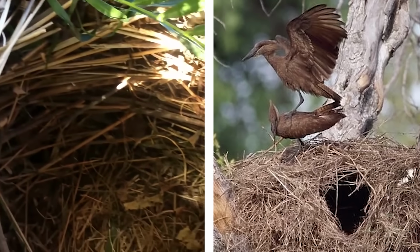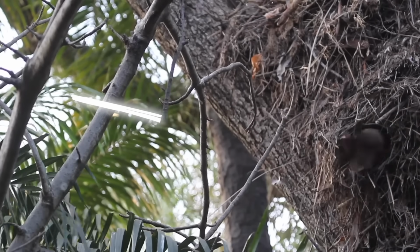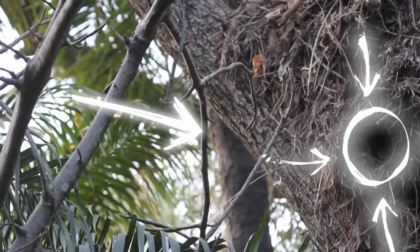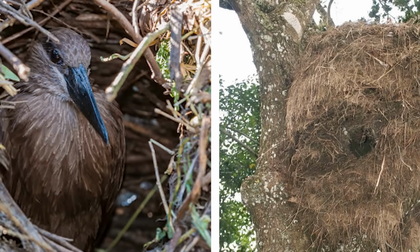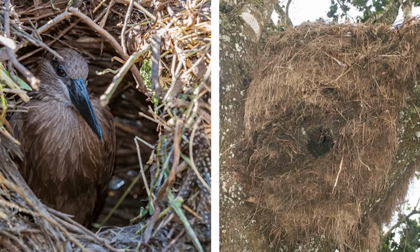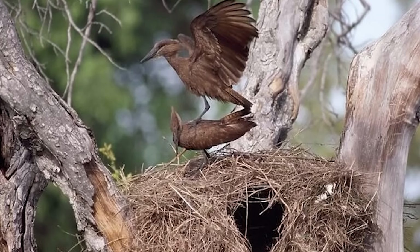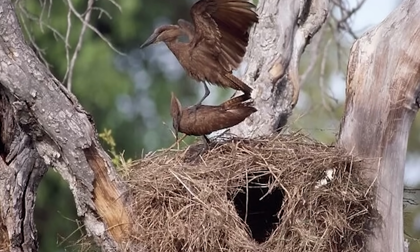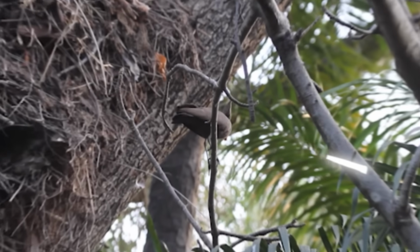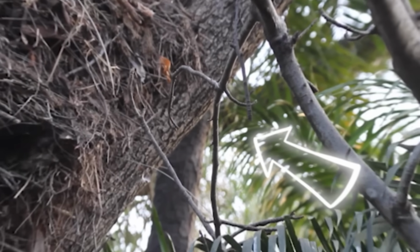Inside the massive stick mound, the hammercop designs a complex system of chambers, including a roofed chamber to keep the interiors dry. It's like building a castle with secret passageways and hidden rooms, except it's all made from sticks and mud. And the best part? These nests are so robust they can support the weight of a grown human. Not that you should try climbing into one. Leave the castle storming to the knights.